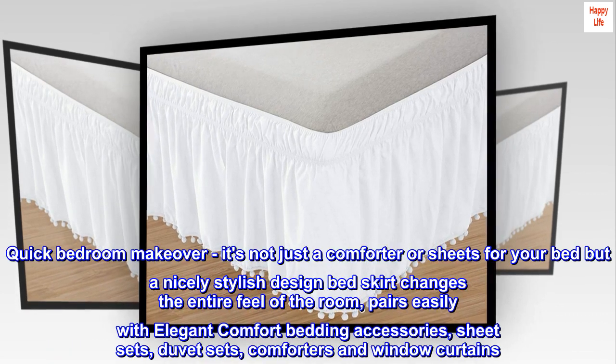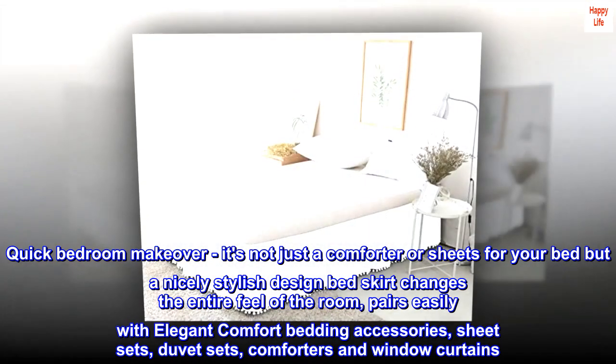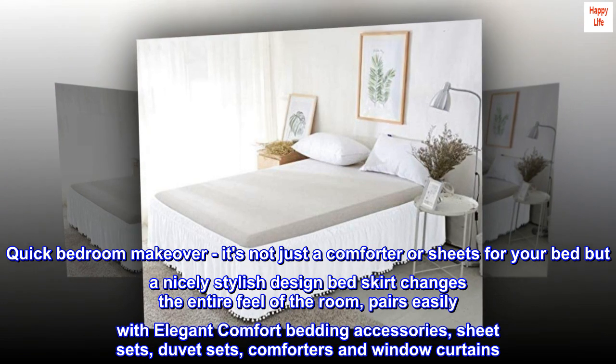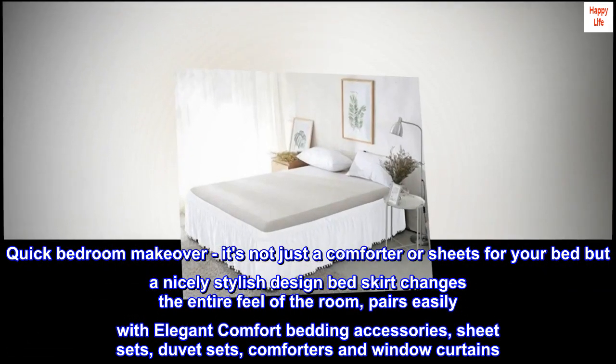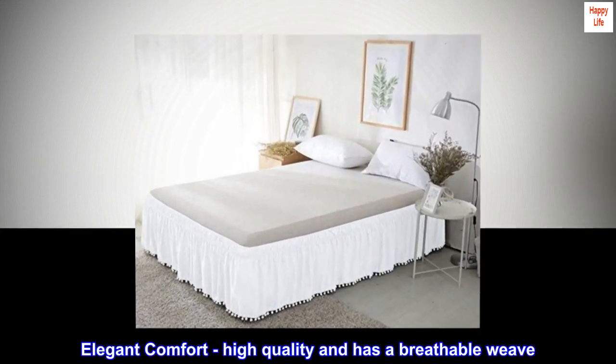Quick bedroom makeover. It's not just a comforter or sheets for your bed, but a nicely stylish designed bed skirt changes the entire feel of the room. Pairs easily with Elegant Comfort bedding accessories, sheet sets, duvet sets, comforters and window curtains. Elegant Comfort, high quality and has a breathable weave.